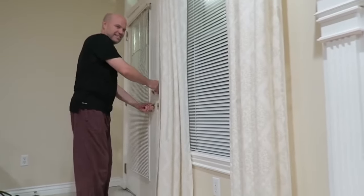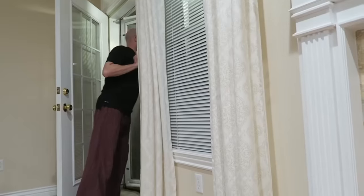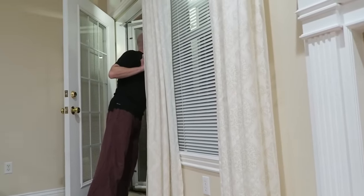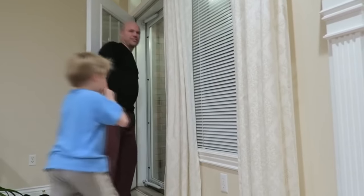Dad, no! Just don't! We said no! Open the door! Hey, get out of here! I'm gonna send Logan after you! Guys, are they gone? I don't see him anymore. I think he took off running.